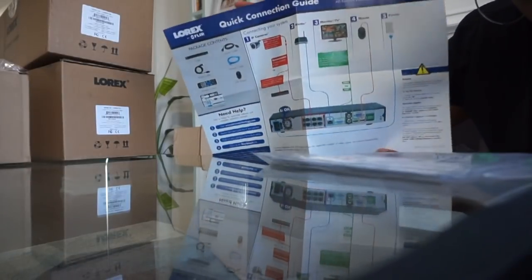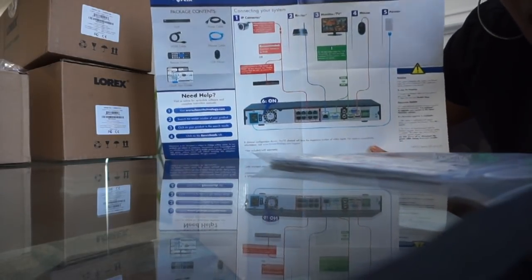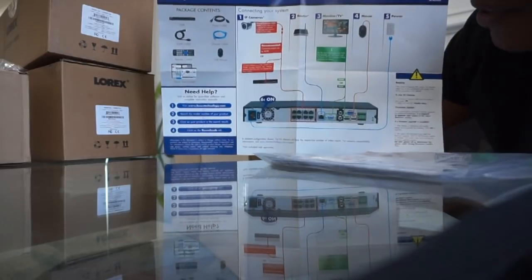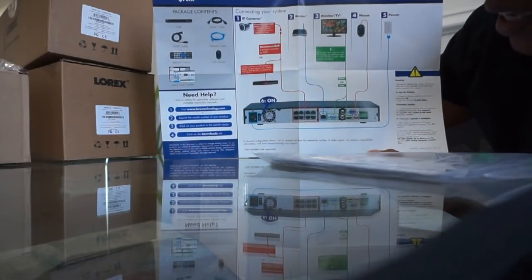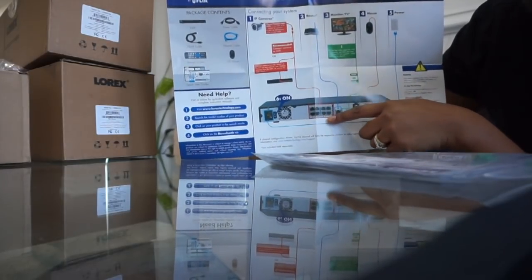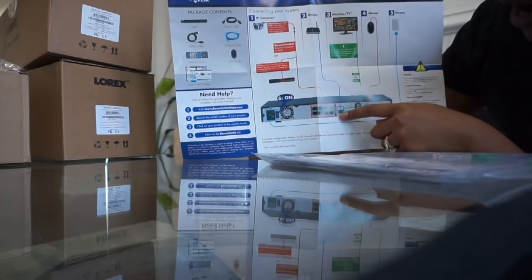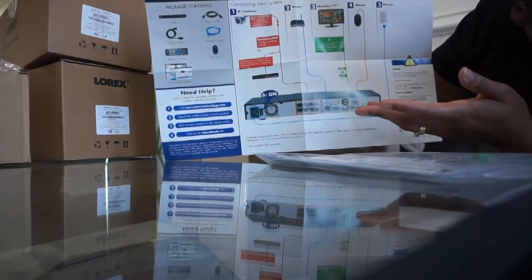So what's great about this is it shows you how to connect your system. I like this because honestly, I don't know anything about this stuff, even though we have somebody that's coming over to help us with the install. But essentially, you're plugging in your cameras to the ports that I had showed you. You also are going to be plugging in your router, so that way you have an internet connection.